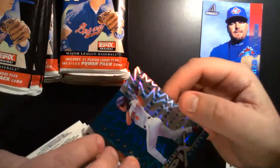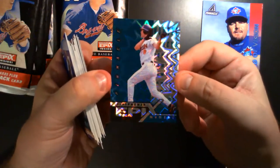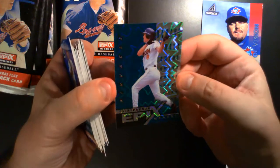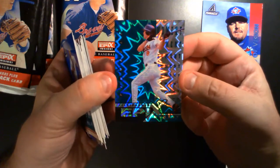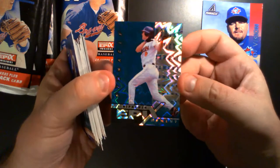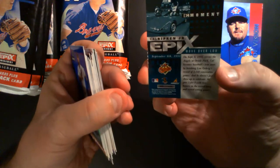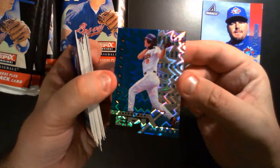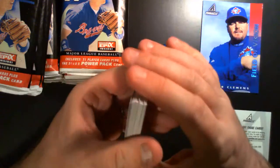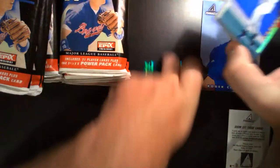And we did get an insert. We got an Epix. We got a Cal Ripken. This is the Moments version, and it's a green parallel, or the green version. I did think at one time that would be a fun insert set to chase down, but man, it's just so big and so many different versions.